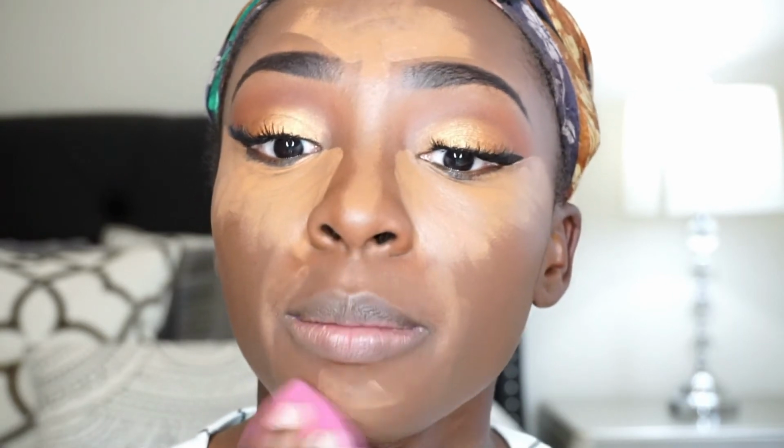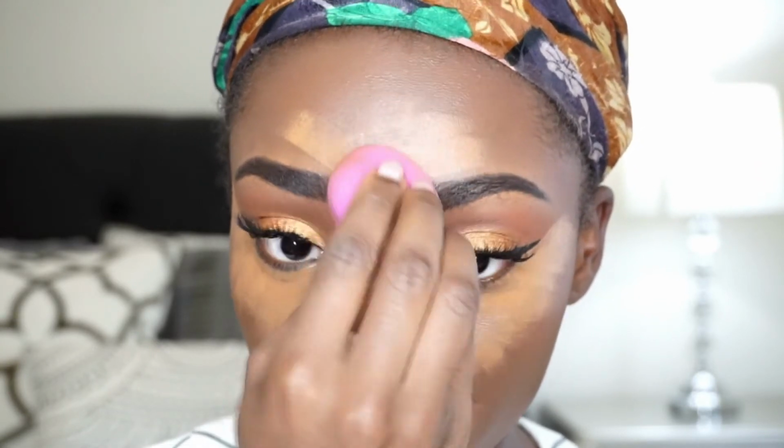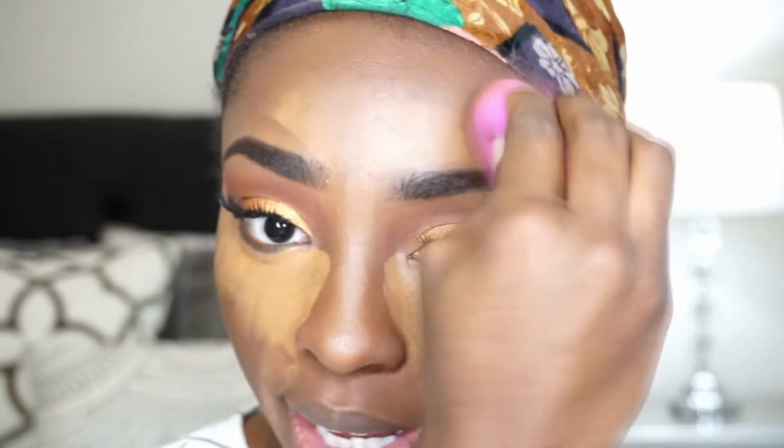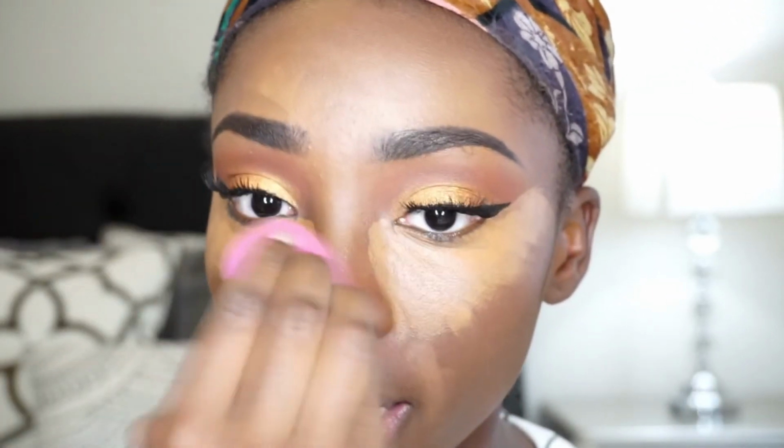Just gonna kind of blend it down so it's not streaky in some areas. So I'm gonna go ahead and blend my bottom chin out. Oh no, it's kind of hard to blend, which makes me nervous. Kind of have to drag it a little bit, which I don't like to do. But it's not a creamy concealer, like the NARS Radiant Creamy Concealer. It's not that consistency, but it's not dry either.